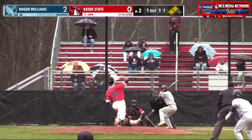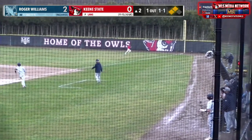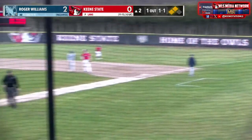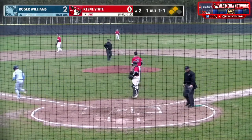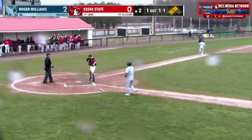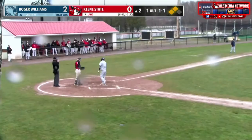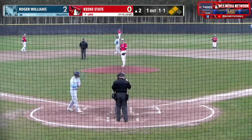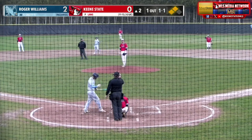I want to say catcher and hitter are brothers. Hit to the right. That is a foul ball. Yep. That's right. We do have two brothers playing each other today. I do believe that is them right there. Yeah. Callie, who is a sophomore on Keene, his brother, who is a junior on the Hawks.